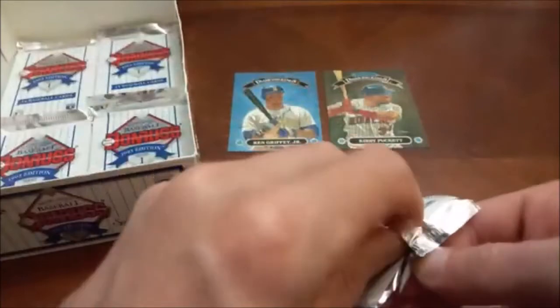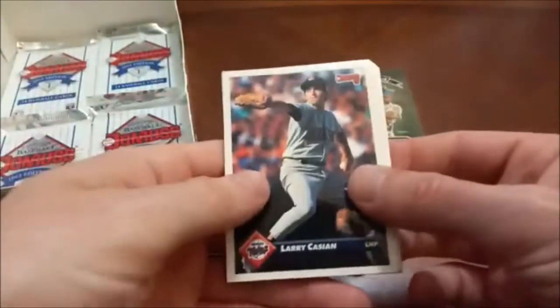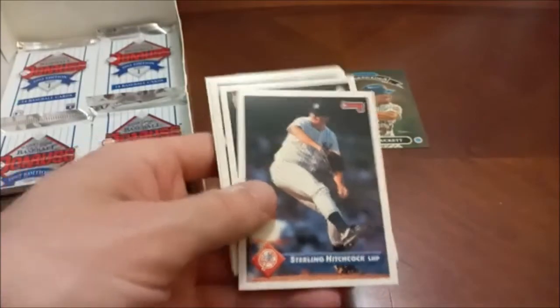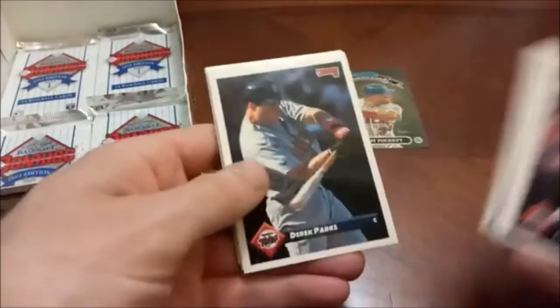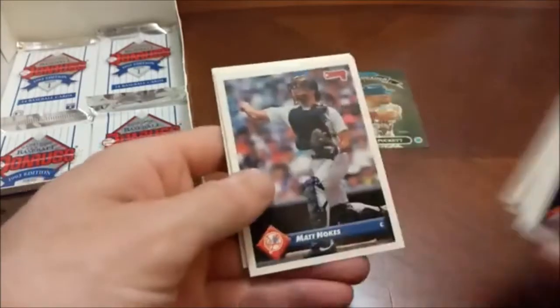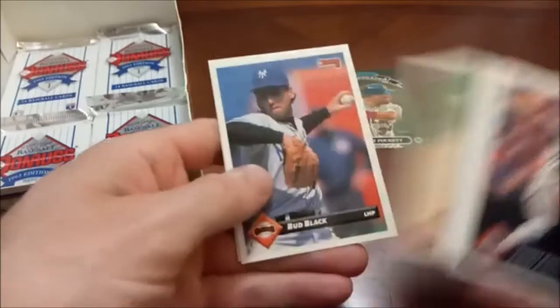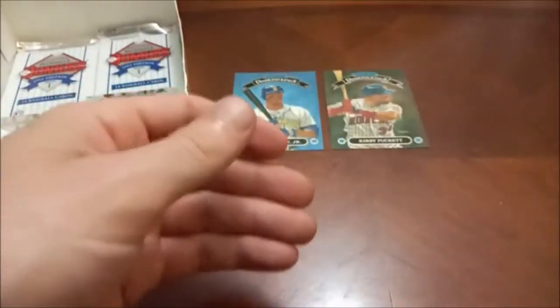Wrappers are starting to descend onto the carpet. Got a big old pile to the right here. Another Ryne Sandberg there. At this point, we're basically just looking to get lucky, pick up some more inserts, maybe even another Diamond King. 3-in-1 box would be pretty sweet. Last 4 packs here.